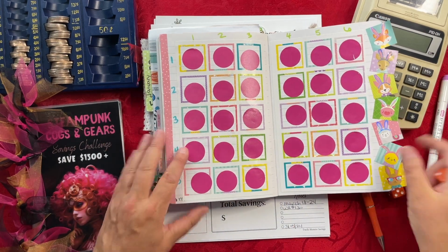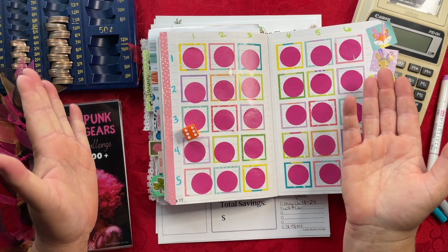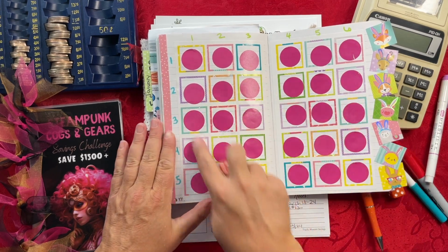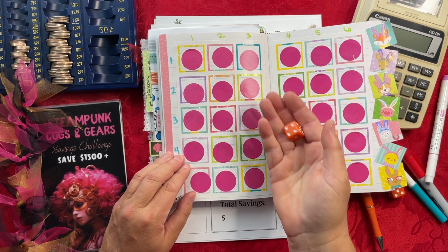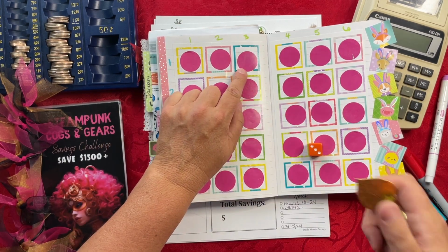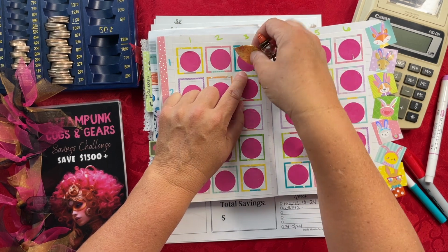Okay, so let's go ahead and see how many scratch offs I need to scratch off for week 12. And of course I have 6. So I have to roll and scratch off 6 dots from these 2 pages. So let's go ahead and see how much I need to save. All right, so that's going to be 1. So that's going to be there. And then I'm going to roll again, and I have 3. So this is going to be my first scratch right here. Since I don't have a scratcher, I'm going to use my handy dandy pen that I created that you could also find in my Etsy shop.